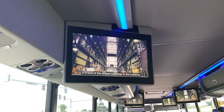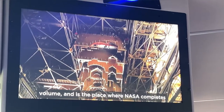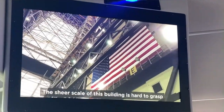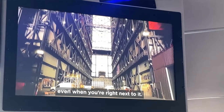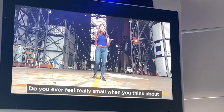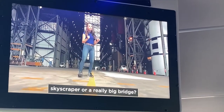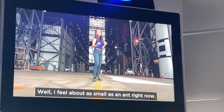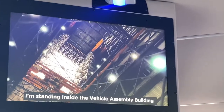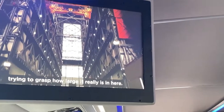It is one of the largest buildings in the world by volume, and is the place where NASA completes the final assembly of its rockets before launch. The sheer scale of this building is hard to grasp, even when you're right next to it. Do you ever feel really small when you think about space? What about when you're standing next to a skyscraper or a really big bridge? Well, I feel about as small as an ant right now. I'm standing inside the vehicle assembly building trying to grasp how large it really is in here.